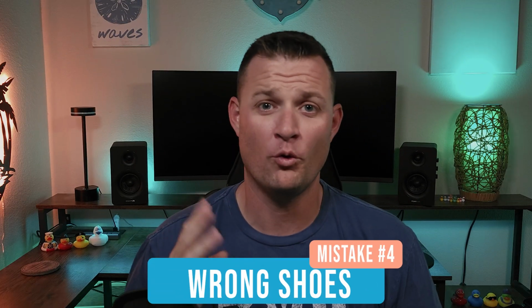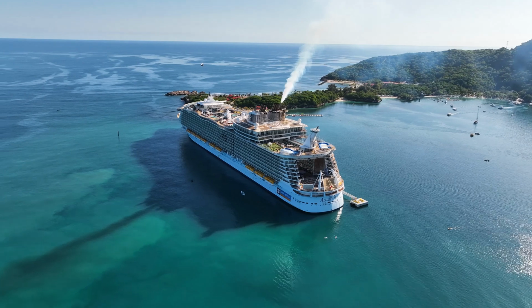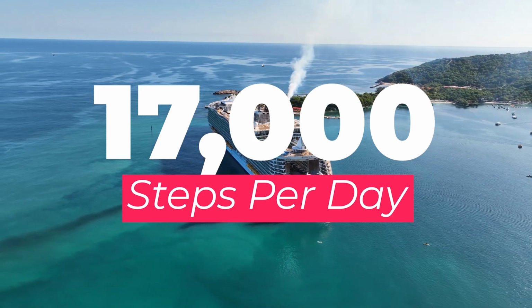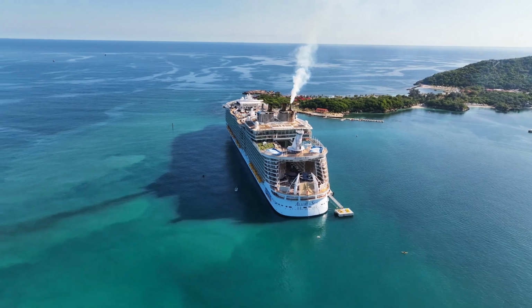All right, mistake number 4 is bringing the wrong footwear. According to Cruise Critic, the average passenger walks between 16,000 and 17,000 steps per day on these mega cruise ships. That's a lot of walking, and you don't want to be doing that in shoes that aren't broken in yet. Oftentimes, elevators can take ages at peak times.